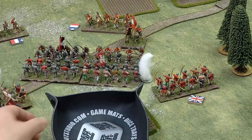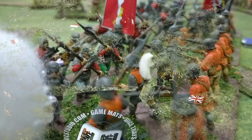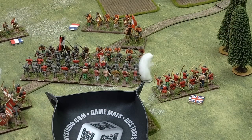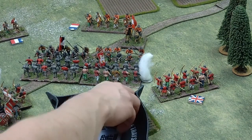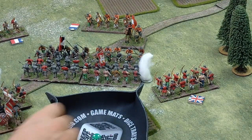Moving over to Oxford's charge. Starting again with the men-at-arms on 5. 5 attacks because they're both clashing. Oxford will be hitting on 3s. Warwick on 4s with 1 re-roll each. So that is 4 hits from Warwick, 4 hits from Oxford with 2 rerolls, or 1 each.